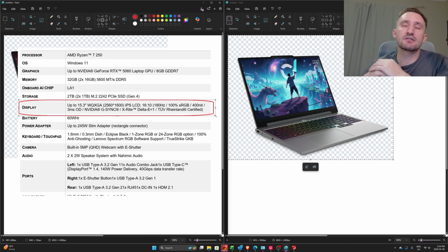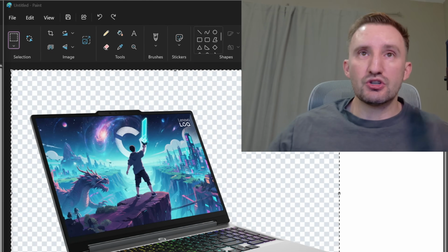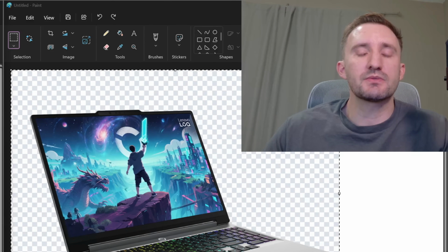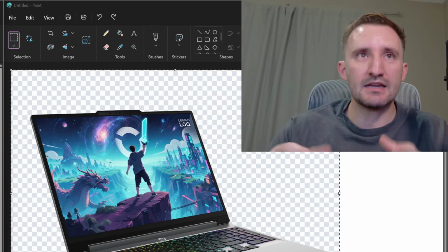Big improvement this year, at least for my market, is 1600p. A lot of times these locks get locked down to 1200p or 1080p, which is fine, I guess, but I don't want a 1080p laptop. I want a 1600p laptop because nowadays scaling is so good that you can just use lots of scaling if your GPU is not up to the task of rendering 1600p, or you can just decrease the resolution so you have more options, but you can't increase your resolution. You can't go from 1200p to 1600p.